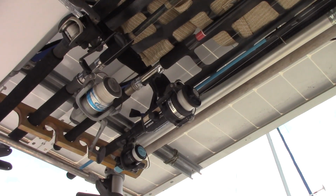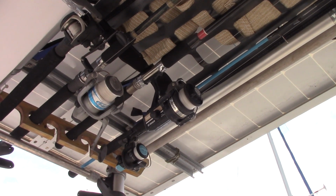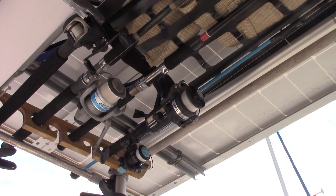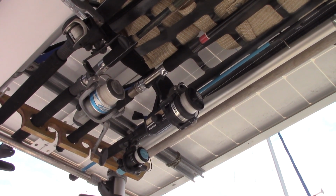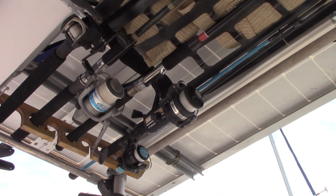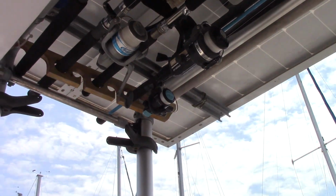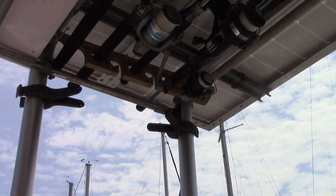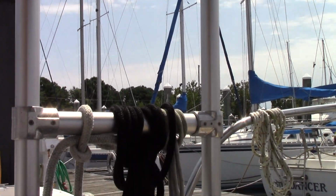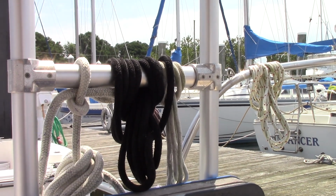So when I put the solar panels on, I had to build an arch, and that gave me some additional storage space ideas. Like I have my fishing rods up there now. I've got a little bit of a net that holds some shade covers. Room to put some clamps. More lines. And it gives me shade.